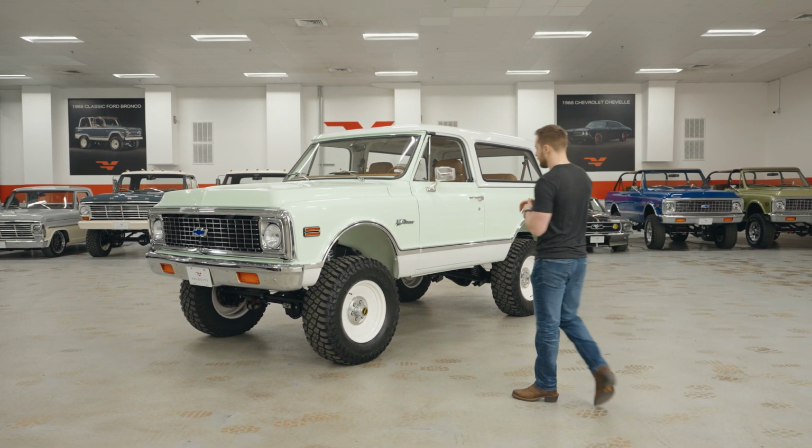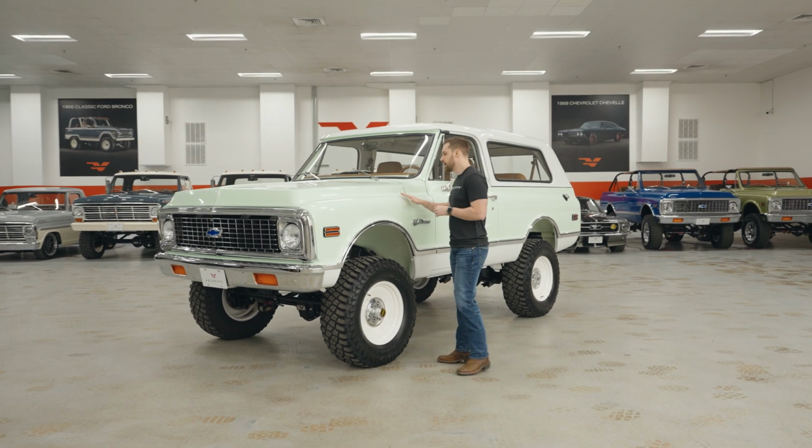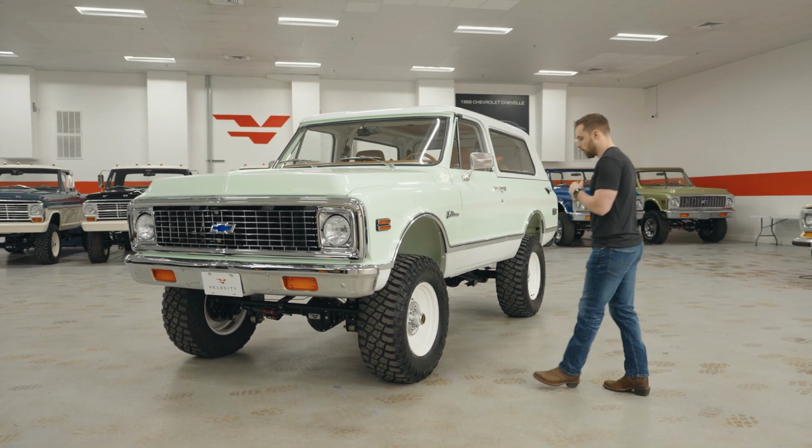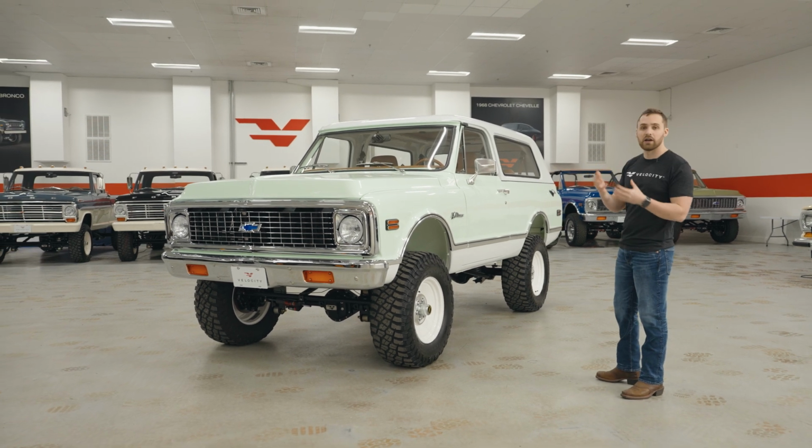So mint for the primary color. It's not a metallic. It is a gloss. It is a flat paint, and it just looks pristine. So really, really nice. A very popular color for us, both on these K5s and on the Broncos as well.